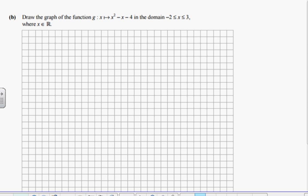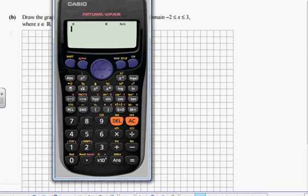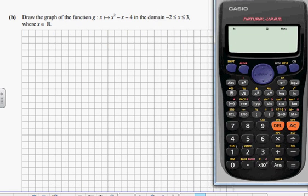Draw the following graph. Everybody know how to use the table function? How do you use it? Mode 3. Then you put in x squared minus x minus 4. After that, minus 2 to start. After that, 3 at the end. And step of 1. And you get a load of points, don't you?